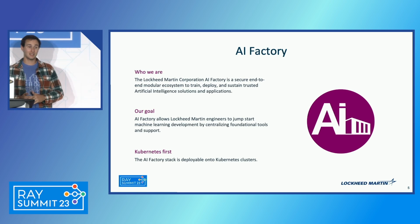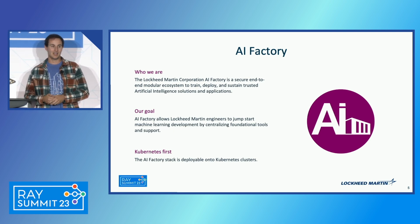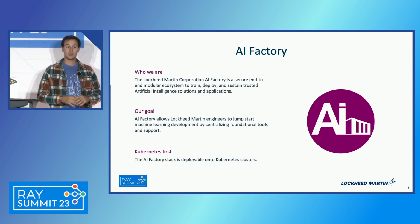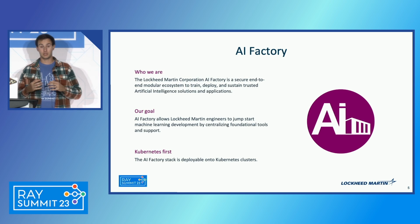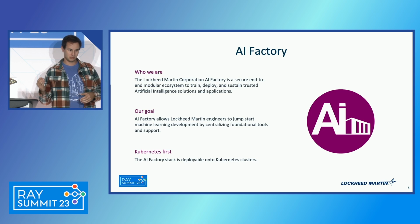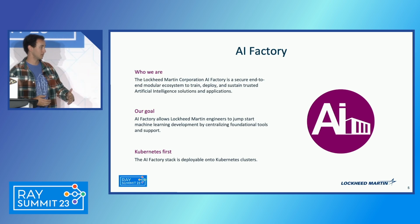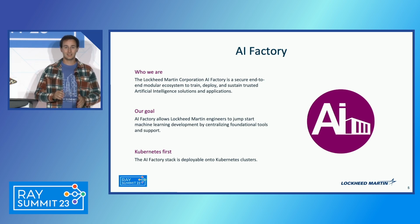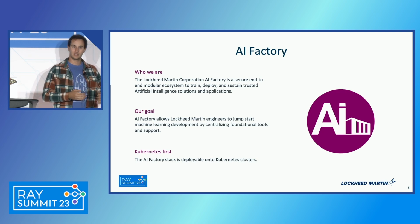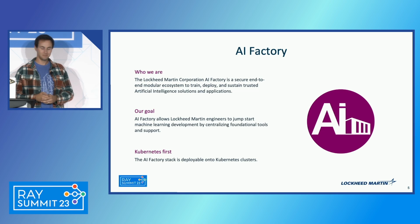And our goal is to make it easy for new practitioners of machine learning to get involved and start leveraging our capabilities. In addition to that, we also have some advanced and really smart researchers at Lockheed Martin doing specific tasks. We want to make sure they can just jumpstart, get onto our platform, leverage our infrastructure, and start developing. And lastly, our technological stack is deployable via Kubernetes. So as long as there's a Kubernetes cluster, we can deploy our tools on top of it.